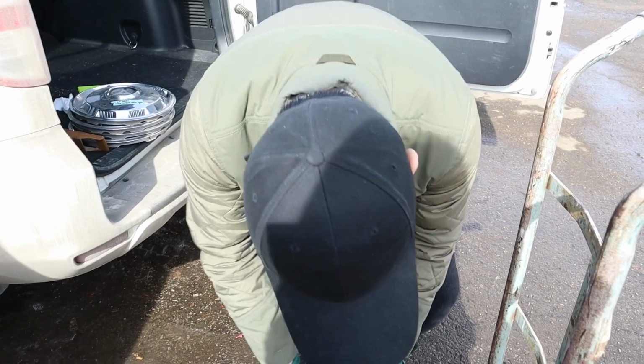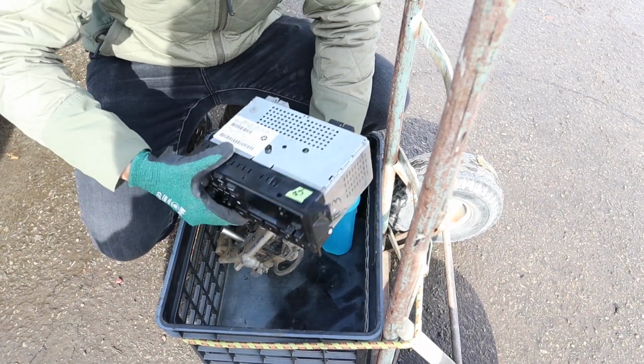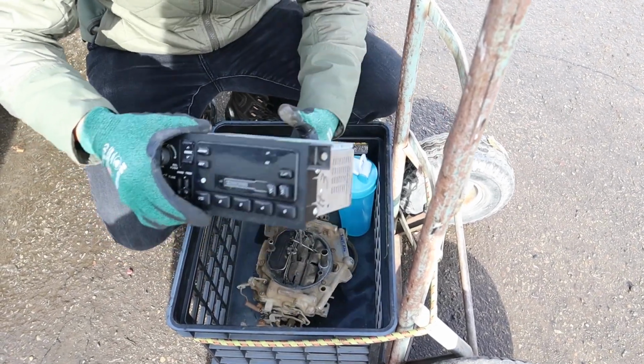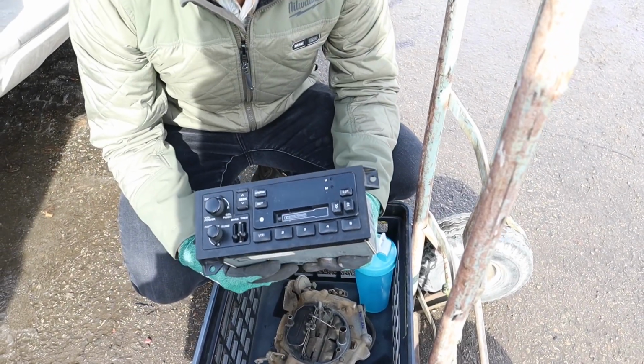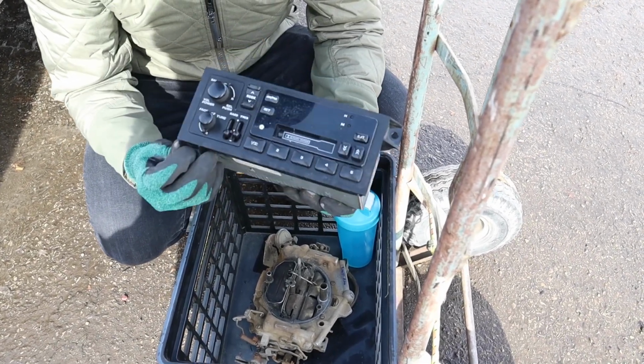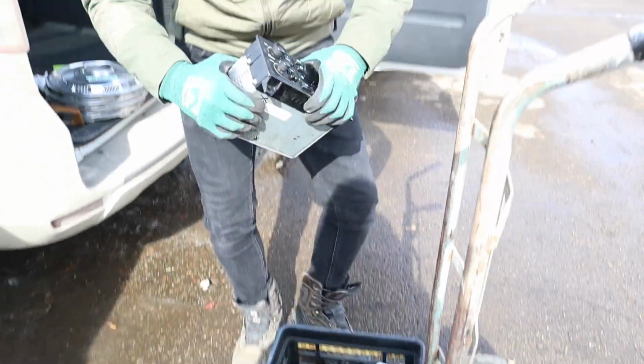And then I also got another newer, like, 90s Chrysler stereo. This was $5. I was going to put one of these in the van to replace its AM stereo. It's very hard to find original AM/FM stereos, but the later 90s ones fit into the same hole and are FM, which is nice to have. But anyway, guys, that's the haul for this swap meet.